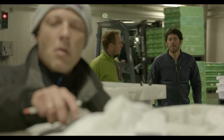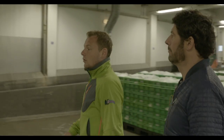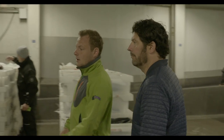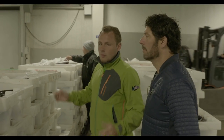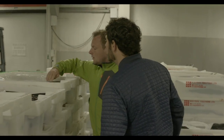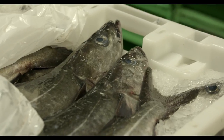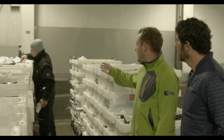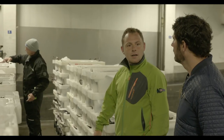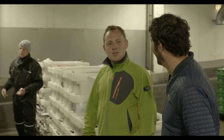Let's go and take a look at the fish. We try to look at more or less everything because you never know what quality it is. So you have to see. It's beautiful crowfish, and we always try to take a look. This is Werner. He's our buyer. And he's checking the fish every morning. Has he been here all night? No, just came half an hour ago.